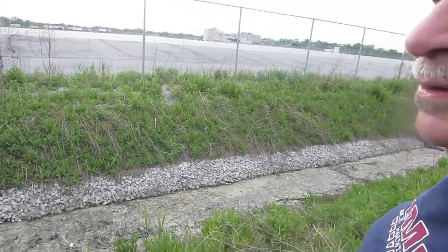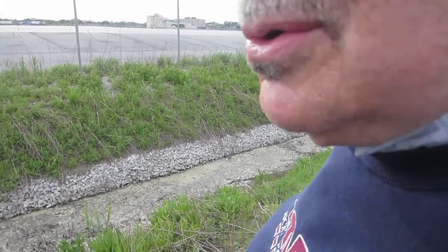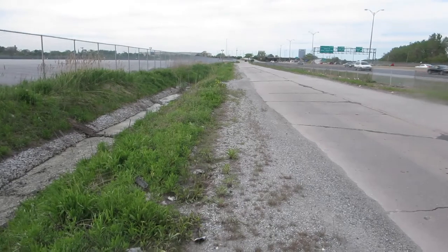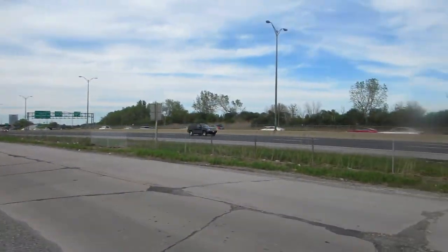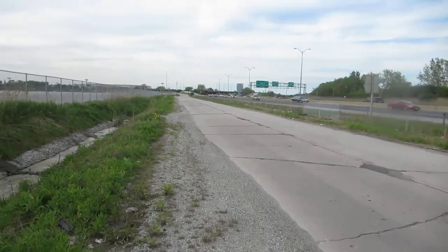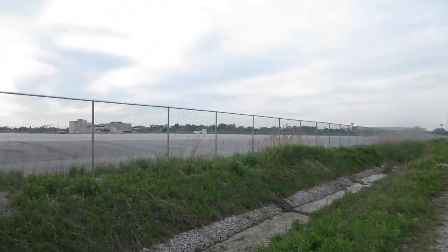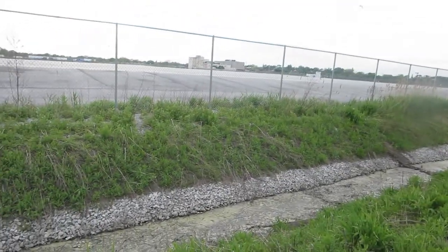So here we are along the Calumet Expressway. This is Doty Road West, the west side of Doty Road. This is one of the busiest highways in the country, I would guess. Maybe I'm right, maybe I'm wrong. This is I-94, just a little bit south of 115th Street, with Pullman in the background over there, historic Pullman. And this is all Sherwin Williams property.